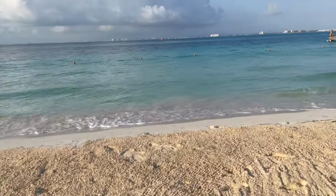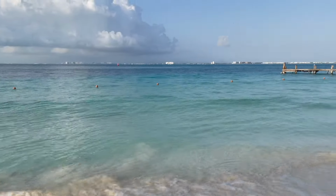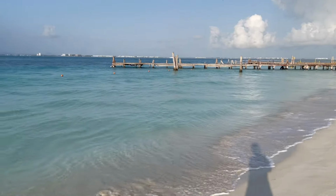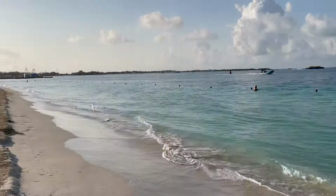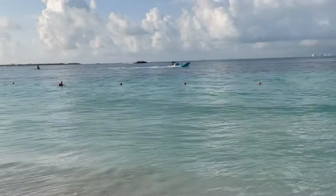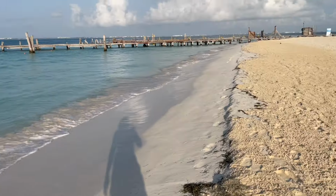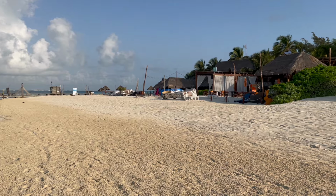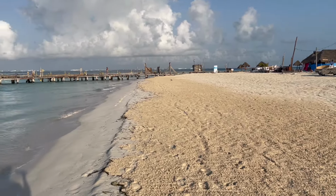The water is beautiful. It's clean. There's not a lot of seaweed or anything like that that you can get in Mexico. My only real complaint is that it's been a little choppy and a little rough this trip. I guess that's pretty common for the season in March. It tends to be a little bit windier and wavier as well. But like I said, if you go around the corner, kind of behind that beach club right there, the water gets a lot calmer. It is a lot busier though.